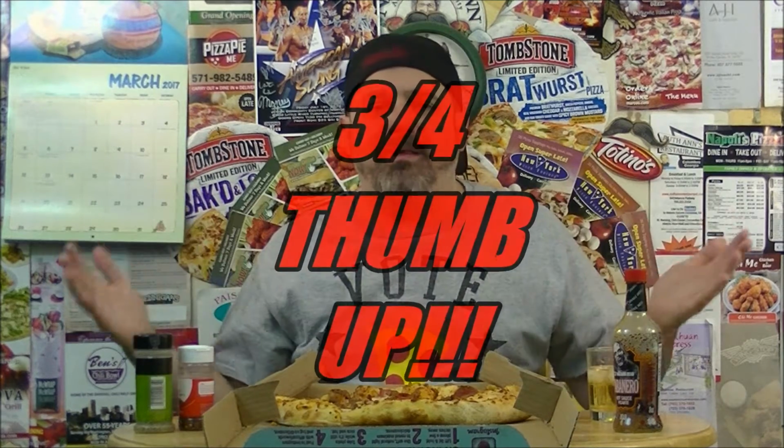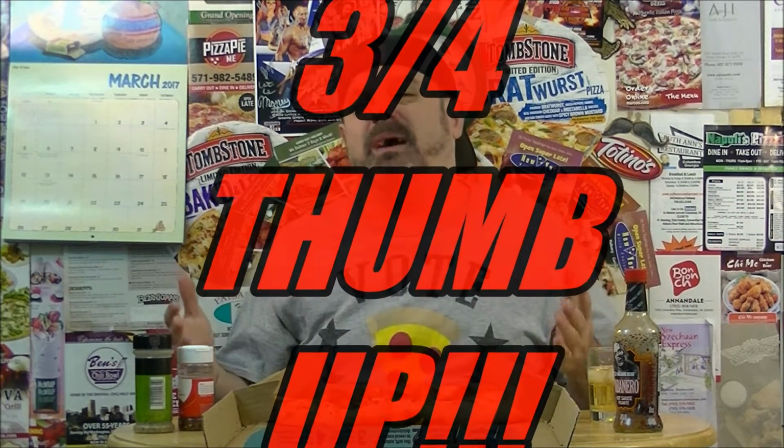Put all of those components together, and I'm going to go ahead and give this a standard 3/4 thumbs up, because it's not going to knock my socks off. It's not like the best pizza of the year or anything like that, but it's a darn good pizza that I'll eat every darn bit of over the next day or so, and I like it a lot. So yeah, 3/4 thumbs up, Austin.